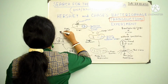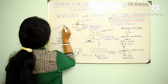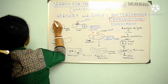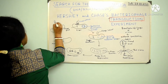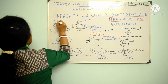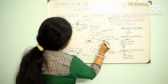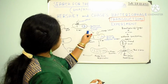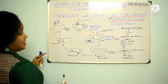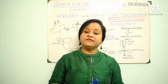After that, the cell of this E. coli finally bursts and they come out. And here, as we can see, they are simply using this bacterial cell, this E. coli bacterial cell, and finally the E. coli cell bursts and the progeny phages come out.